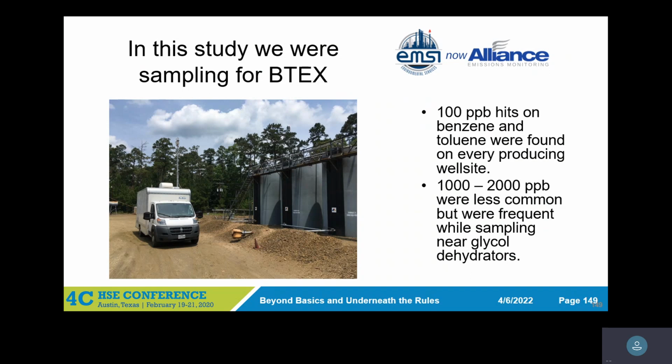Apparently, they have these glycol dehydrators, and you can see the equipment sitting back there behind it. The glycol dehydrators are designed to pull off as much water as possible. They have boilers that boil the water and get all the water out so they can reuse the glycol. Well, what also has an affinity for glycol, a lot of you probably already know this, is BTEX. So the BTEX gets entrained into the glycol, and then it gets boiled off with the water.